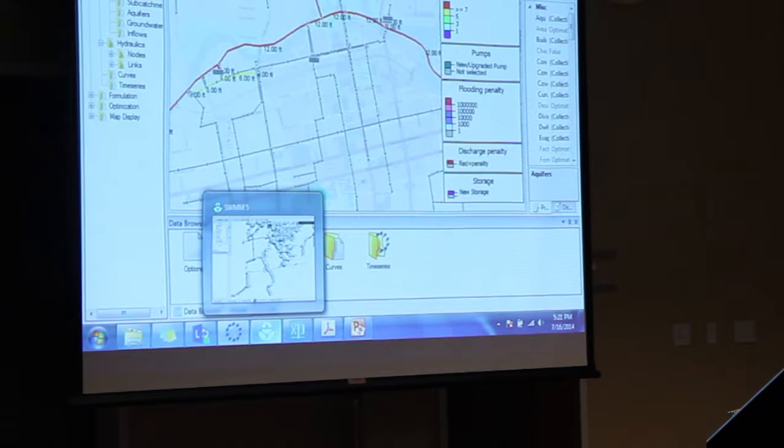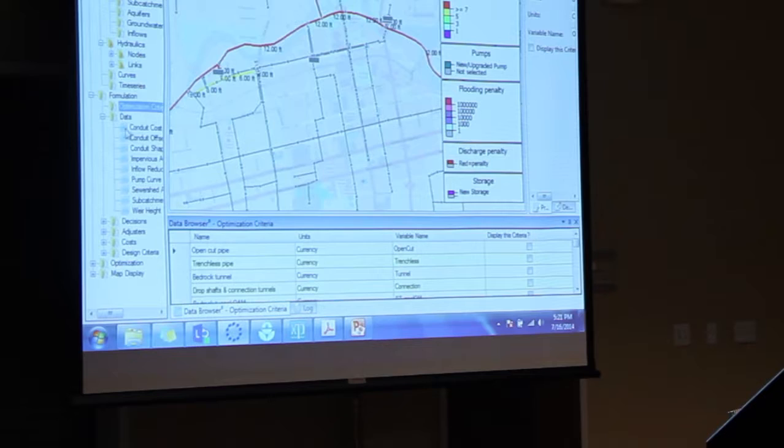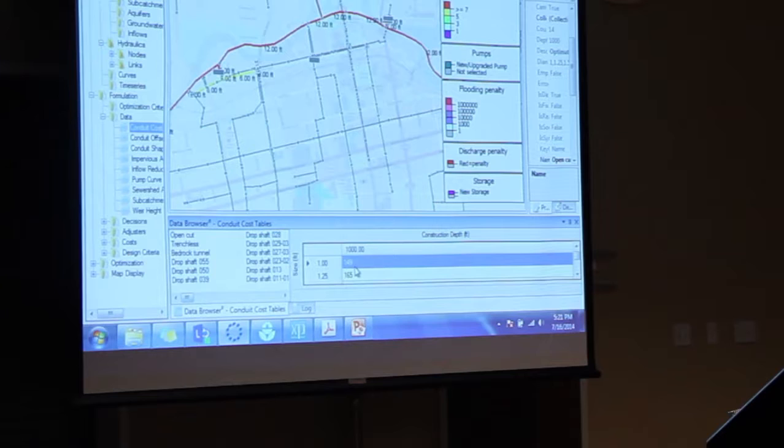So when you go through it, you see a lot of the same features. You get these pull-down menus, but there's a whole other corridor here of data. So basically, what's the cost of installing open cut? What's the cost of installing trenchless pipe? What's the cost of a pump station? And so you have to develop all these tables. A lot of these tables have been developed by Optimizer. A lot of these communities already have these tables as their long-term control plan. You just put it in there. Now, this is not as easy as it sounds. This takes time, okay? Once you get all these in there, you get the cost tables.